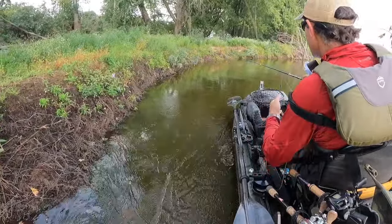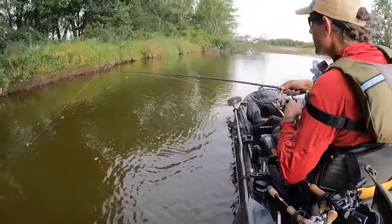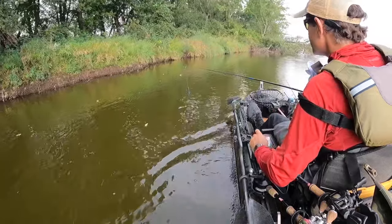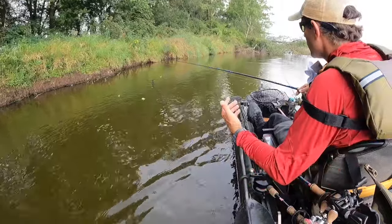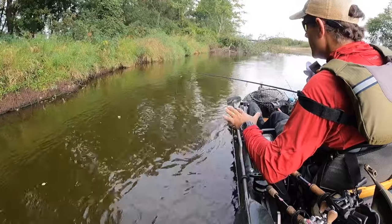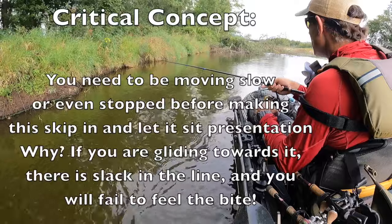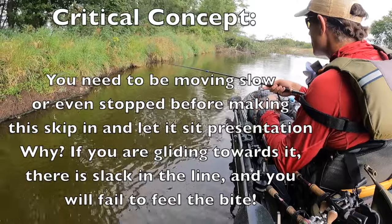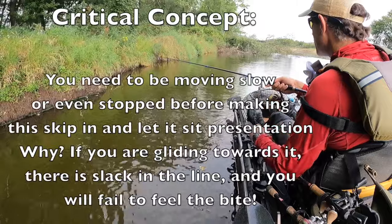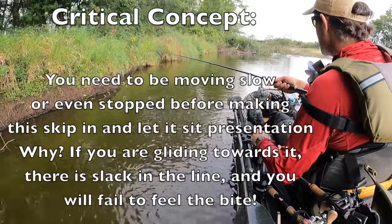Tight spot. Tickling grass up there, we're going to do that. I think a lot of what's important with doing this type of palmetto bugs presentation is that you get yourself not moving real fast. Because if you're moving up towards it, you're throwing slack into the line. If you're falling back, you're pulling it out of the area too fast.